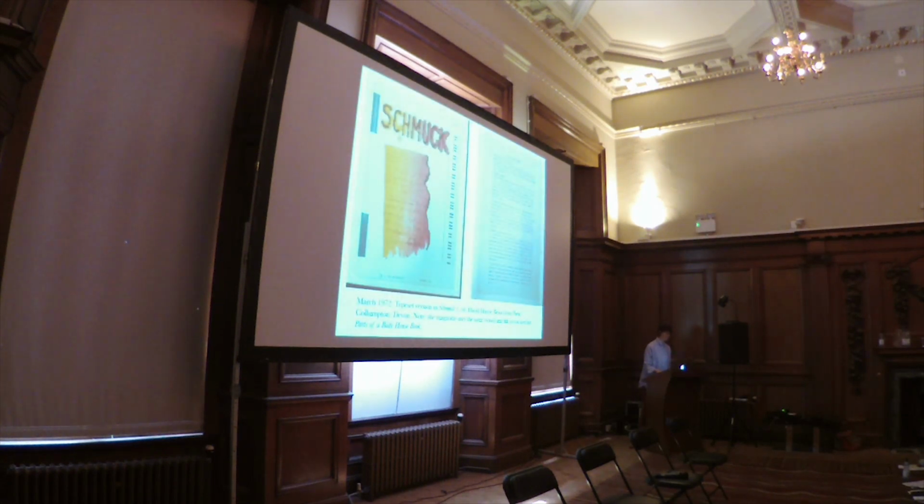And then in its fourth iteration, it's essentially a duplicate. So that it gets republished in Beaugest's journal Schmuck, which came out later on in the year. Well, actually, about 2 months later in March 1972. So essentially, they just use duplicates, I think, within this publication.